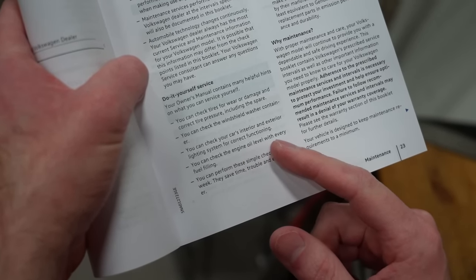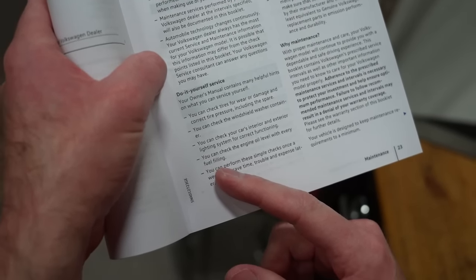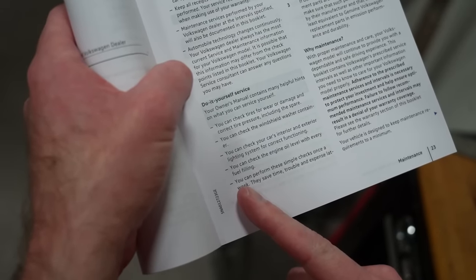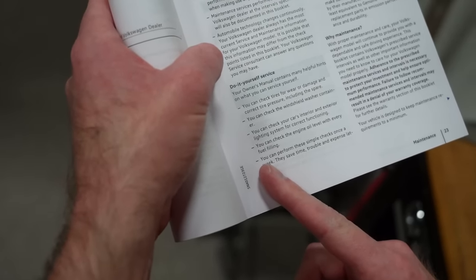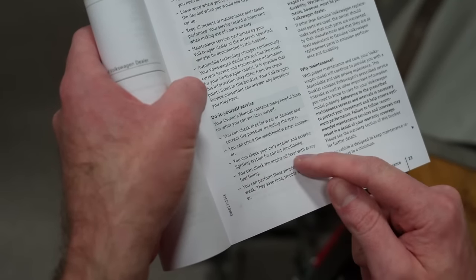That's actually illegal in the United States of America for them to tell you that you can't service your own car. "You can check engine oil level with every fueling." That seems like an oddly specific way to check oil. Sounds like somebody had some oil burning problems and they want you to... This is a lawyer situation right there.